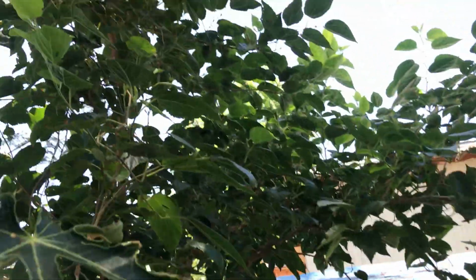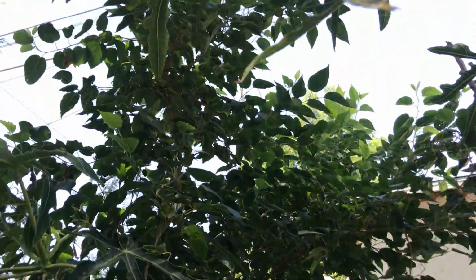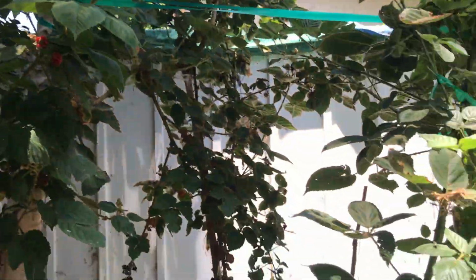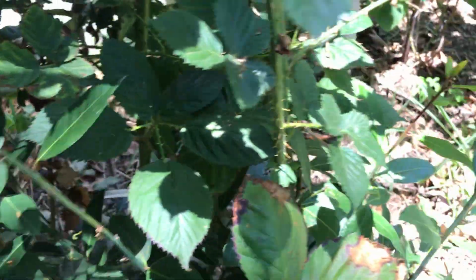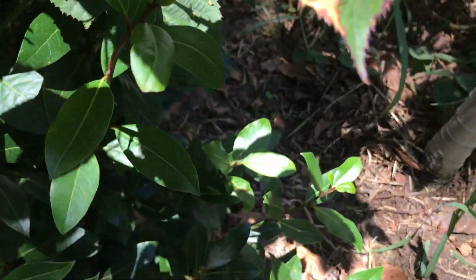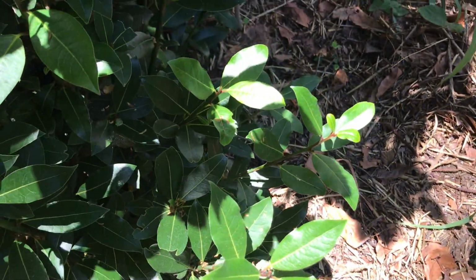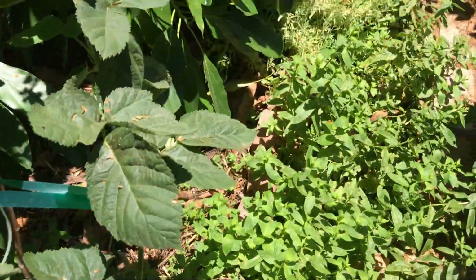Over here I have a little mulberry tree which I picked a lot from, and I made a jam. You will see very soon in a video how to make jam out of it. Here we have a bay leaf that I planted. The berry is kind of covering it, but this is bay leaf. It is there whenever we need. We have lemongrass. We have mints.